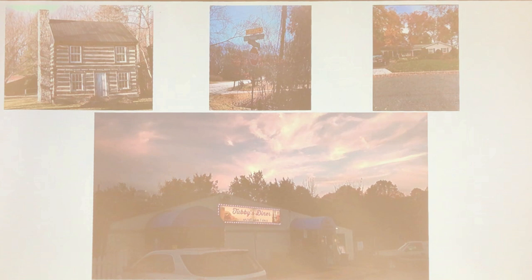And here are some historical, geographical, and modern day landmarks of West Laurel. That is the Caleb Carr log cabin. That is actually in Montgomery County, and it is one of the few remaining log cabins in the state of Maryland. And it's right next to, I forgot the name of the church, I think it's Bethel Community Church, right there on Aitcheson Lane.